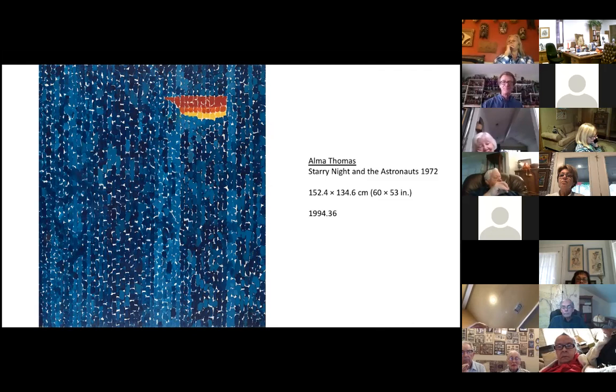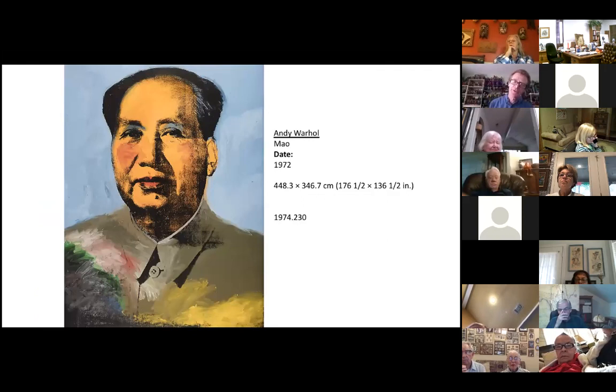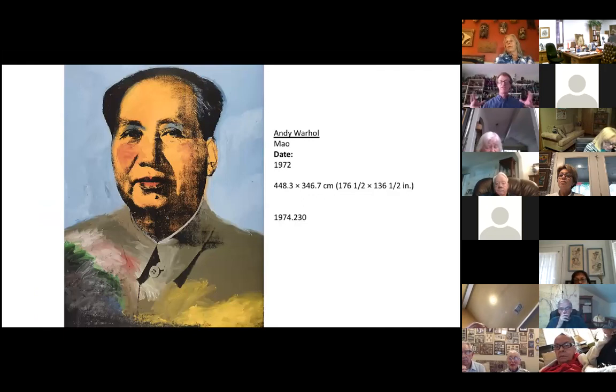And I mentioned this at the beginning of the lecture, that very recently, actually, the Chicago Institute received this massive, massive body of pop art. And this is absolutely one of the pieces that was received during that time. You'll notice this is from 1974. This is one of the many Andy Warhol paintings that he did of Mao Zedong, the famous leader of China.